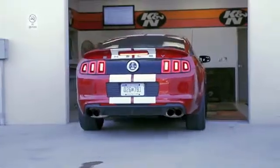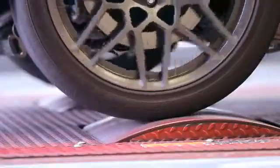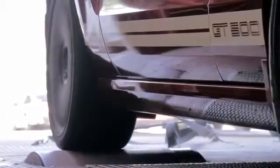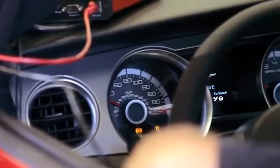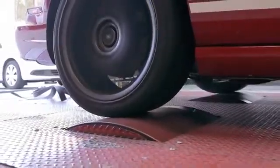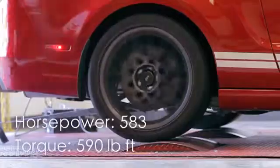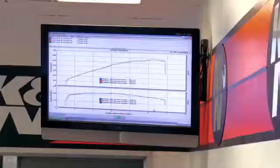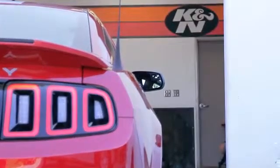Our first stop would be K&N Engineering, where we dyno the monster Shelby. There was one more thing we wanted to find out. I already did the calculations, and it looks like this car would hit 200 miles an hour at the top of fifth gear at about 6,400 RPM. We wanted to find out if that was the case before we attempted it.